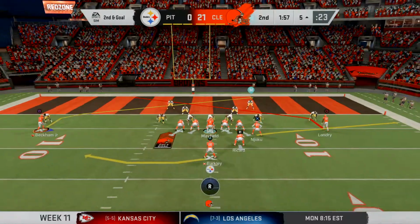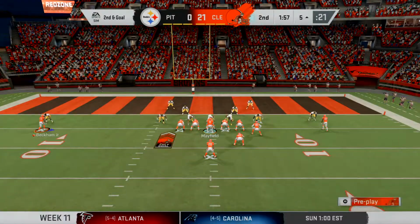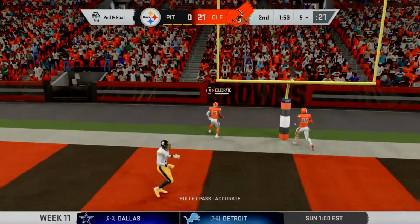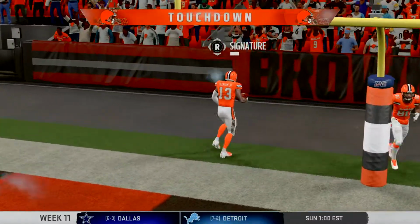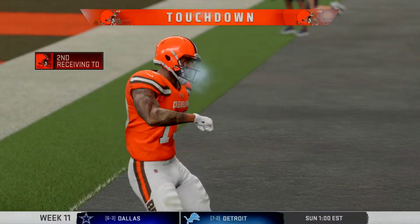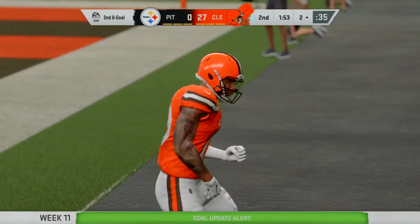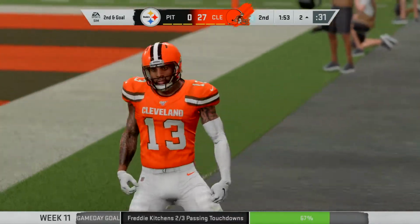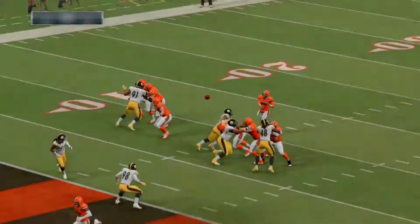A line of scrimmage, once again the 5 as they get ready for second and goal. Here's Mayfield. And this is caught. Touchdown, Cleveland. Beckham with his second touchdown here in this first half. And the Browns add 6 to their lead.